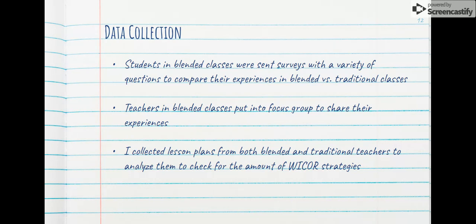And I checked for the amount of WICOR strategies. That stands for writing, inquiry, collaboration, organization, and reading skills. It's a big part of what's called the AVID program, or Advancement Via Individual Determination, which has been going strong in our school for a couple years now. As a result, there's been an emphasis from the administration to make sure we have a variety of WICOR strategies in there. That was included to check the effectiveness of lessons, comparing traditional and blended.